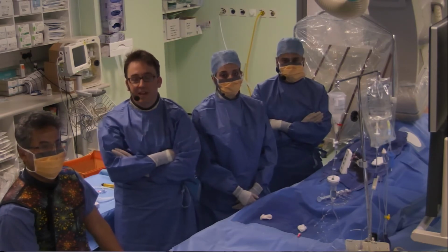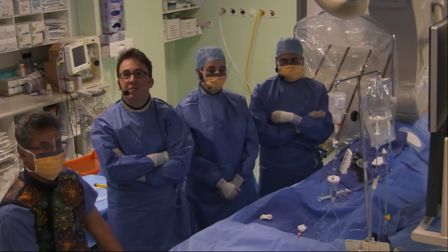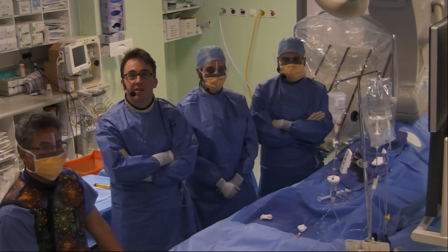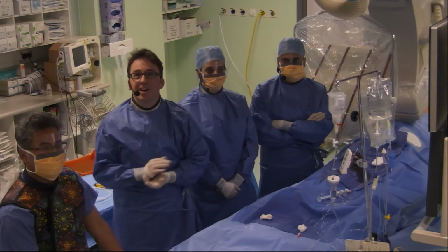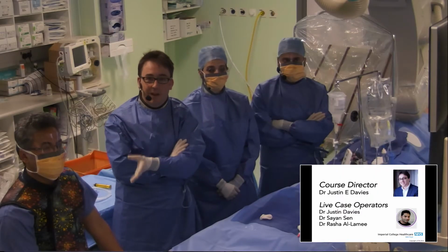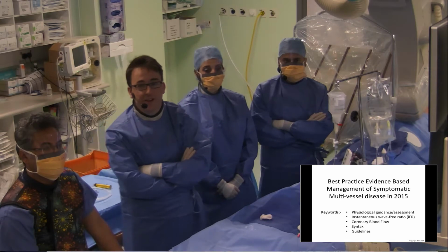So it's my pleasure to be here today in the labs, and I'm joined today by Drs Al-Lamee and Sayan Sen, many of whom I'm sure you know from the work in the field, and they will be performing the case alongside myself today. We're also backed up, of course, by a complement of physiologists and X-ray specialists in the lab here today, and it's my pleasure to be here, effectively moderating and leading this.